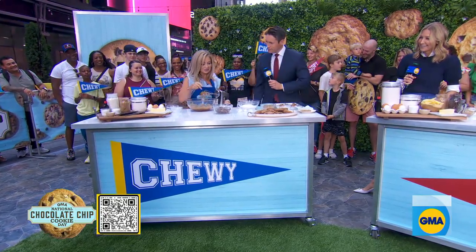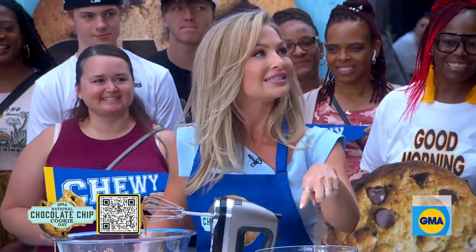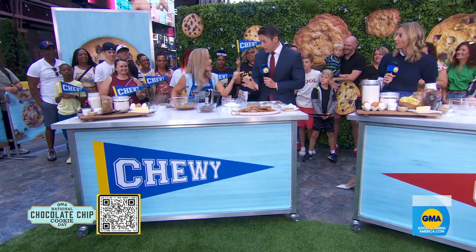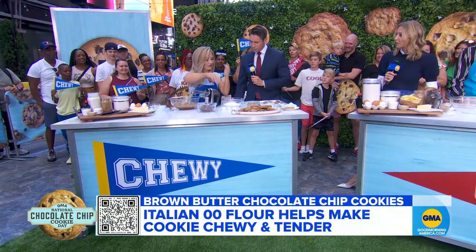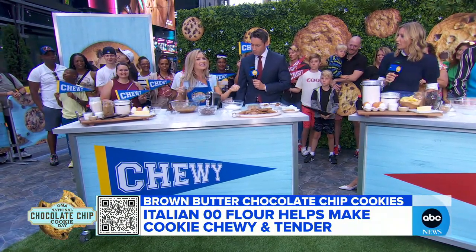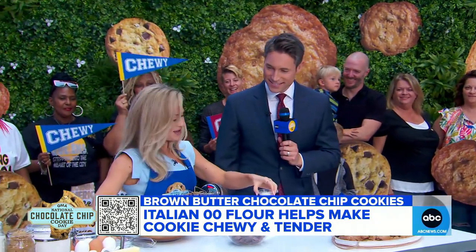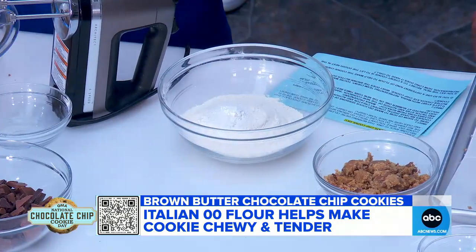So here's the thing. This is what makes it extra special and chewy. This is a 00 Italian flour. It's a different kind of flour. When it comes to flours, you want this one to make it chewy. This is the same flour that they use for pasta and pizza in Italy. The Italians know their flour. Yes, they do. Baking powder, baking soda. We have the best chewy crowd back here. They're ready for the chewy.